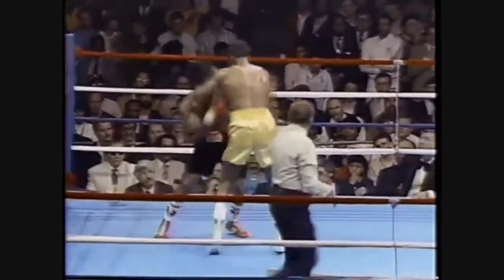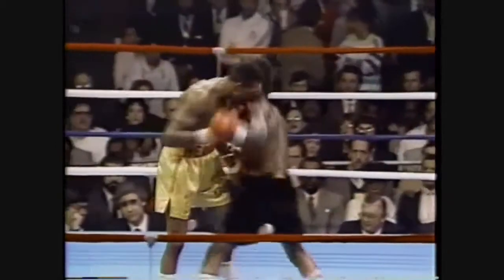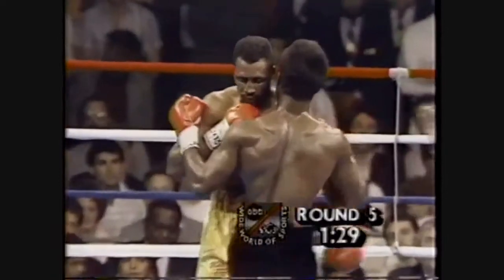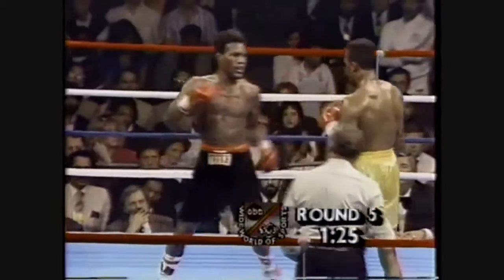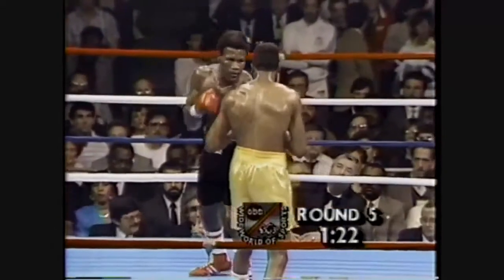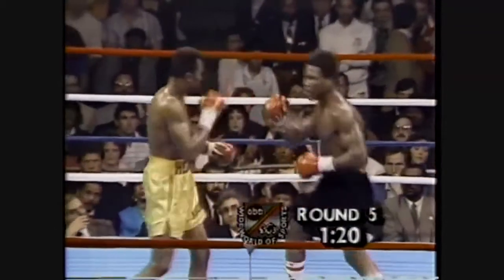There he moves in. Now he looks like he's trying to drill that left hook underneath and maybe come across with the right hand. Now he's stalking his man, regaining the confidence which he showed, particularly in the early stages of round 2, when he hurt Andries with the right hand. Now he later rocked himself.